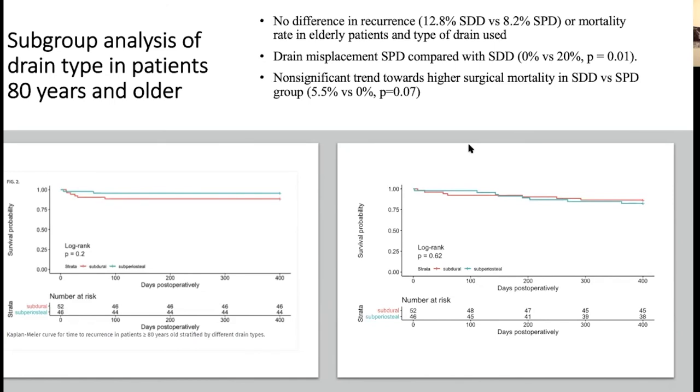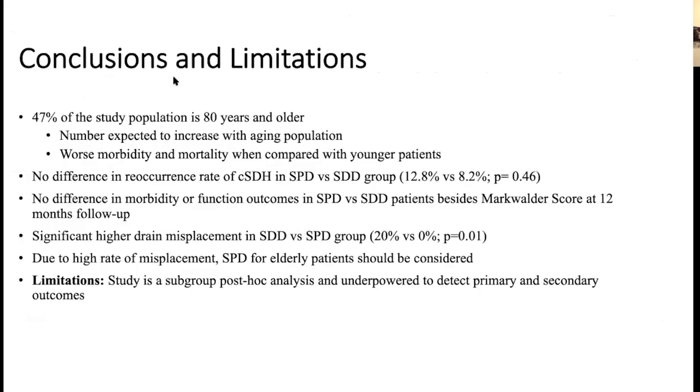However, as we mentioned before, this is a subgroup analysis, so the study was not designed or powered to detect significant differences in primary or secondary outcome. Therefore, none was seen in the study. Okay, so in conclusion, 47% of the study population in this cohort is greater than 80, and we expect the number to go up with the aging population. Patients that are older than 80, as expected and as previously reported, do worse in terms of their morbidity and mortality compared to younger patients.